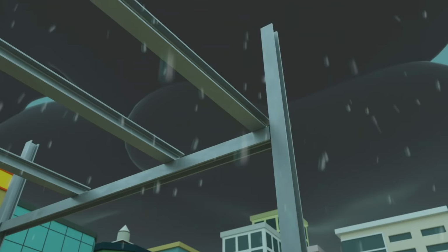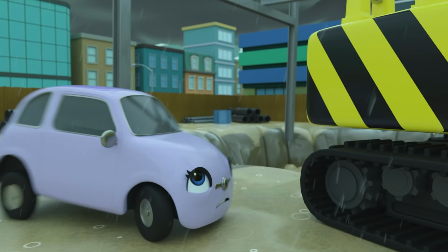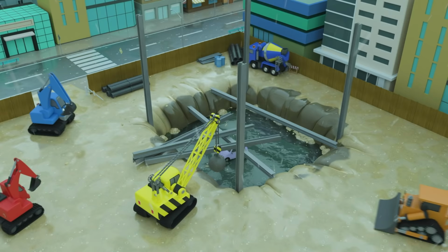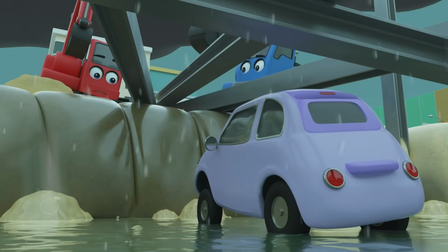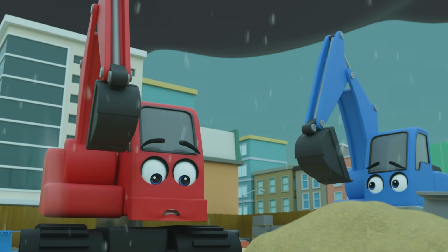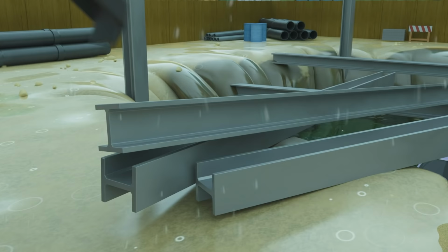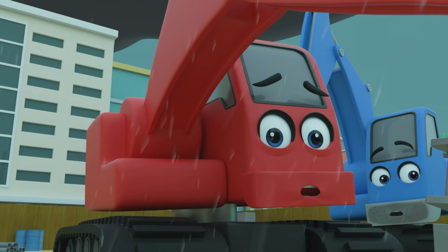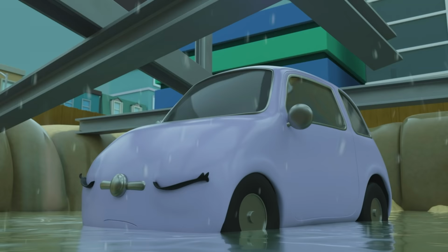Oh dear, oh dear. Dazey accidentally hit the girders. Look out, everyone. The whole thing is falling down. Oh no. Scout is trapped down that pit, with the girders on top. You have to get her out quick, guys, before the rainwater fills the pit up. I think Digley is going to move the girders first. Wait, careful. Those girders could fall on top of Scout. That was a close one.